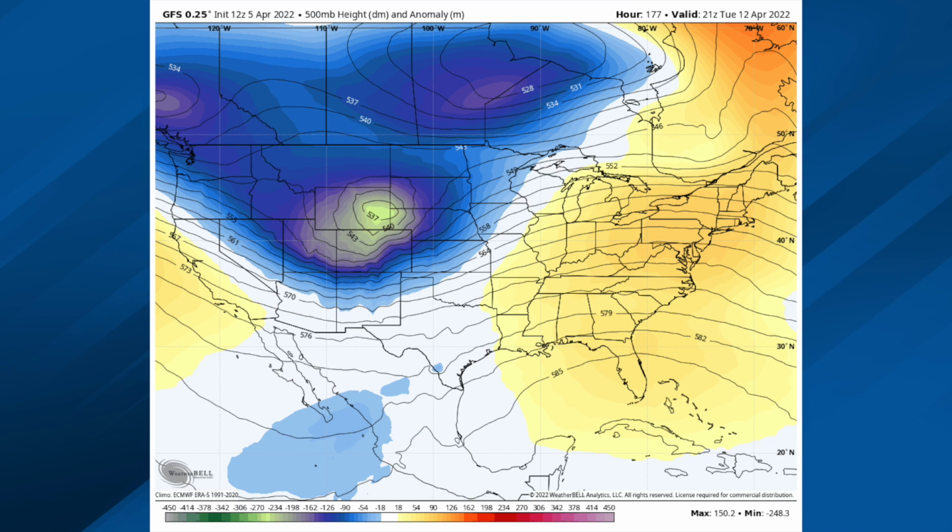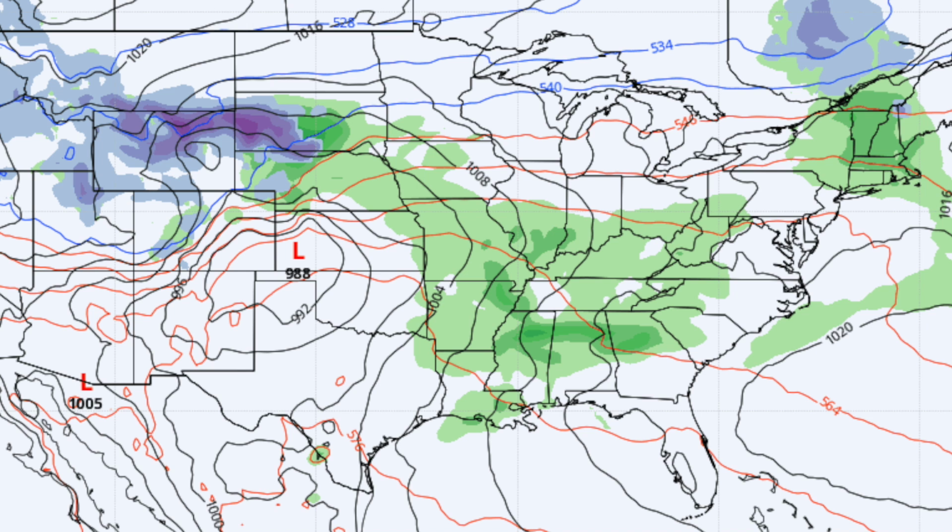And this is Tuesday, a week from today, April 12th. Got ridging over the Florida peninsula, and evidence we might see some rain on Tuesday of next week. The confidence in next week is not good. Models have been all over the board, but evidence now we could see showers, maybe even a thunderstorm on Tuesday of next week. And that could linger into Wednesday.